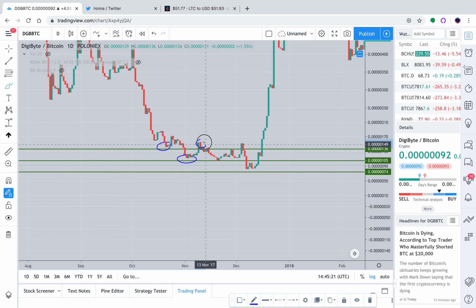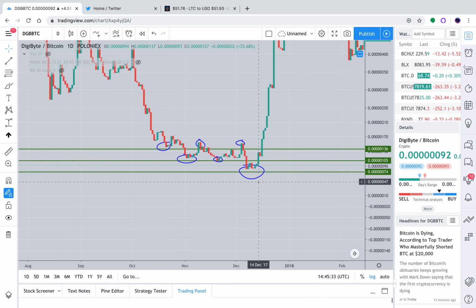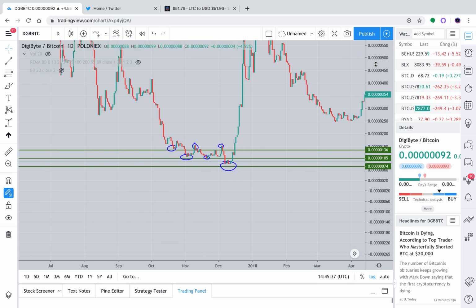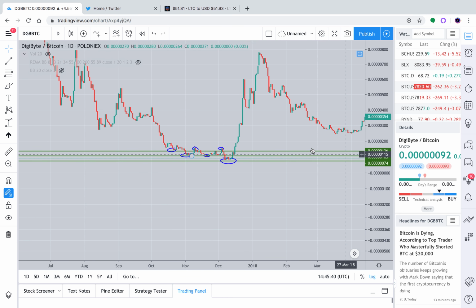the 105 range again on wicks here. Tried to break back up again, 135, 105, 135 range again, 150. Came back down, couldn't do it, and then tested 75s with wicks before getting enough steam behind it to break back up over that 135 to 170 range, and then go to about 800.